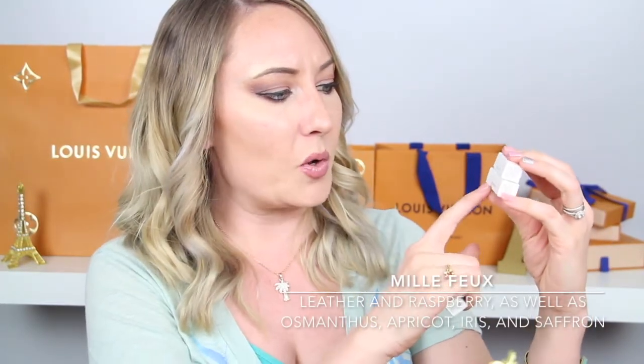So the other two that she gave me, hopefully I can pronounce these correctly. It looks like, I think it's Milfoy, and then the other one is the Rose des Vents. It's more of a rose smell.